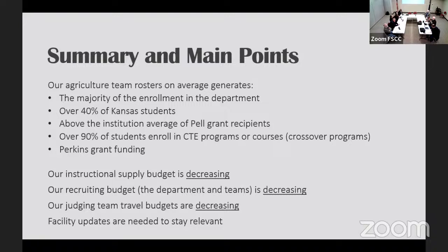How many students in rodeo and the public ag program? How many students? Students. And are you talking about all the teams or the program?